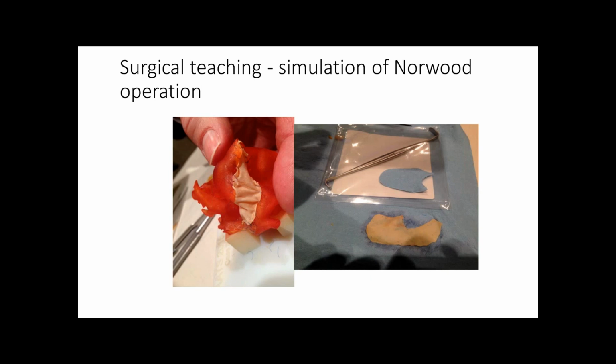So, for example, here we have a 3D printed model of a very complex congenital heart defect, which is known as hypoplastic left heart syndrome. This is an operation which is so complex that if one looks at the mortality of this operation, on average, in European pediatric heart centers, survival ranges from 50 to 80%. The average is probably somewhere around 70% survival. So the mortality is 20 to 30 or 40%. So that's a very complex operation.